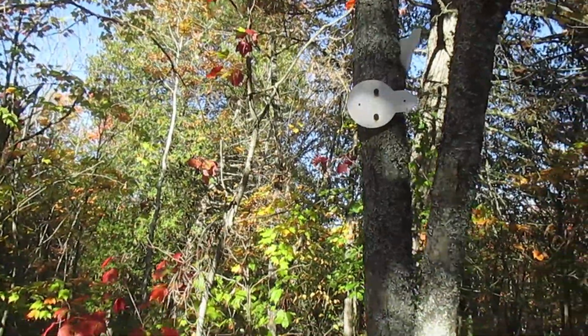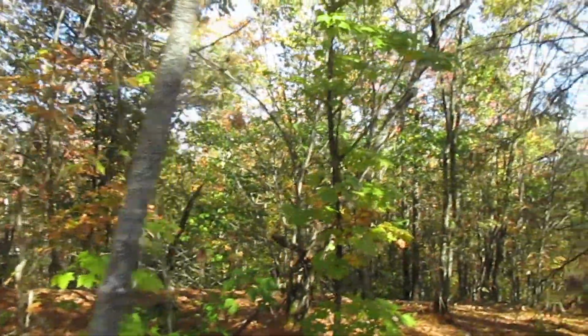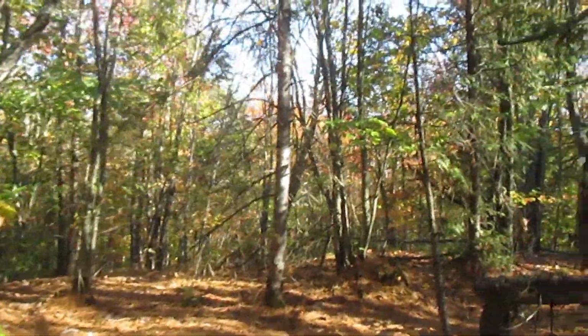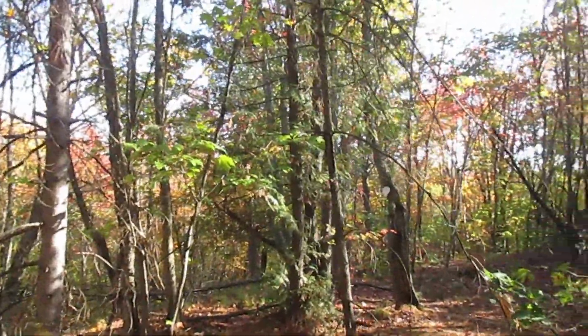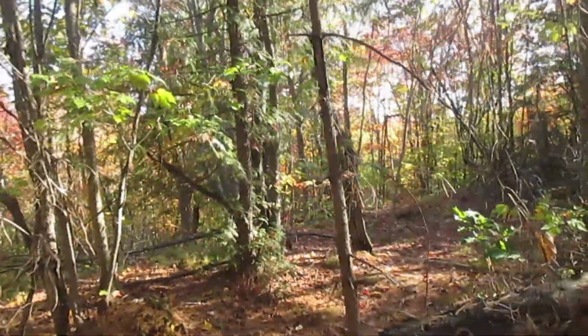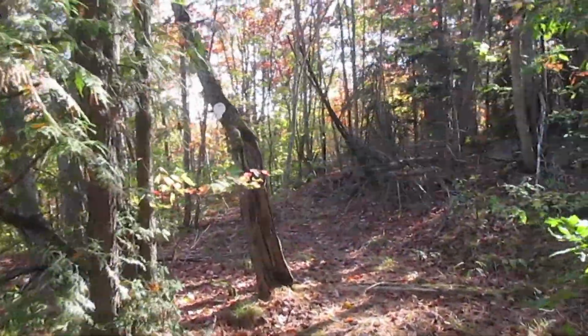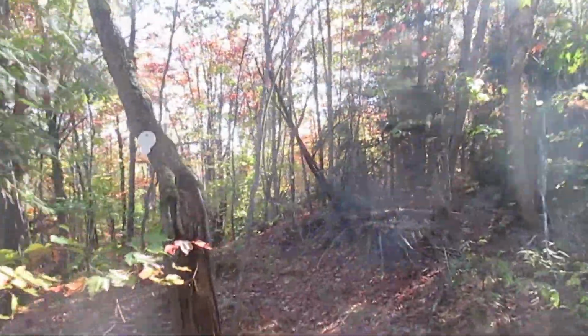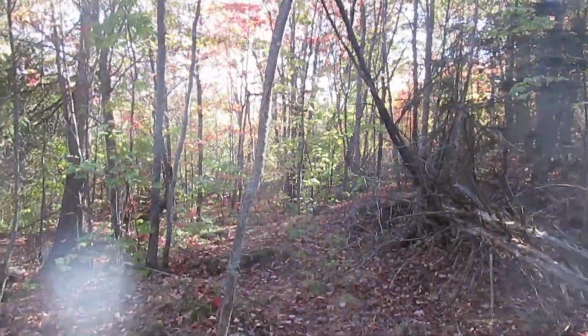Sometimes I feel like I'm playing hide and seek with these markers. Several times I've been standing there looking around me in a circle to see if I could find the next marker and not seeing anything, venturing in one direction hoping that's the right way, and luckily so far it's been the right way, so I don't know. Anyway.